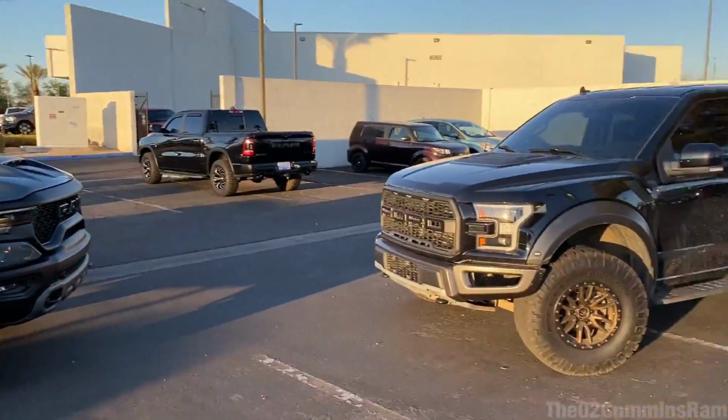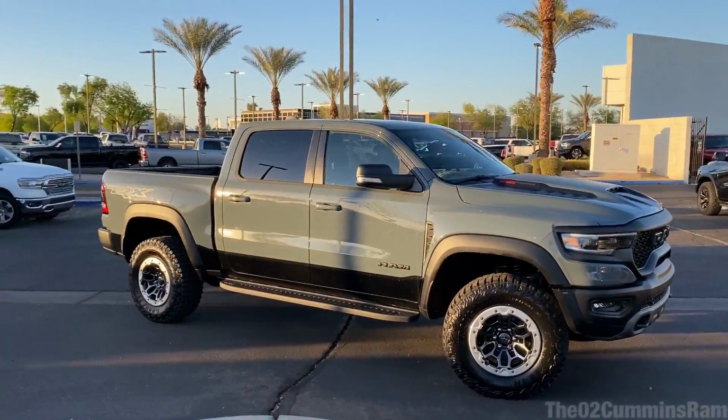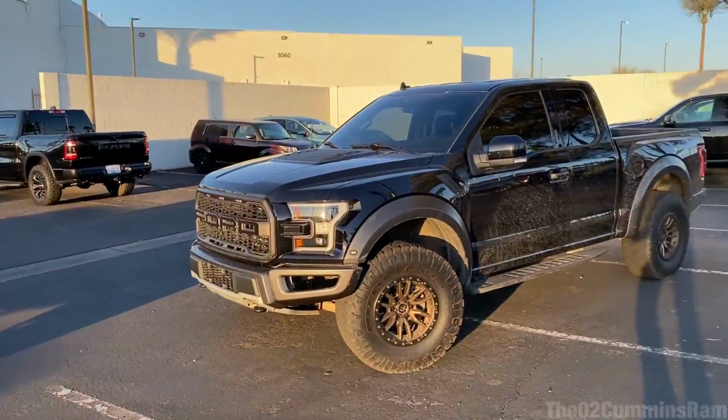As far as everything else goes, I would say they're pretty close, pretty good tie between them. In terms of everything, they're both really good trucks. Definitely pretty much a tie between them. I guess the real question is, will I be getting one?